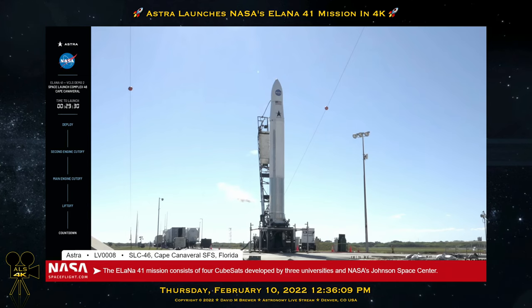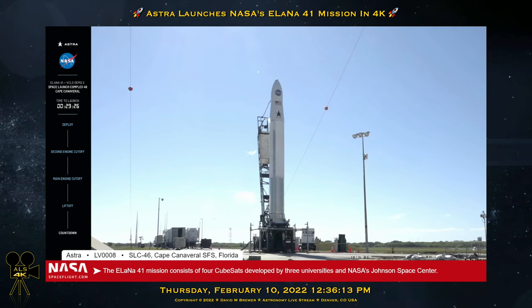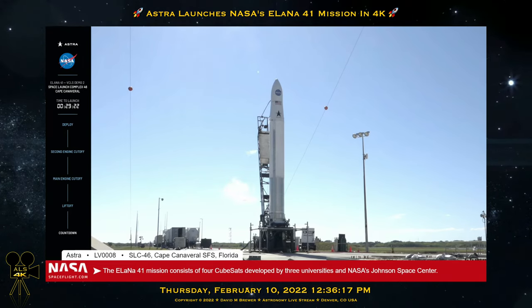But we saw that abort happen right at engine ignition. So the question is, what do the teams have to work through when you light a rocket engine and then scrub? Could the engine be damaged from an abort like that, or other systems that have to be inspected?